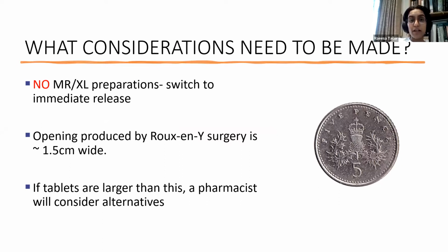So one of the things that we definitely do tell patients not to take anymore are modified release or XL preparations. What these medications are, is the way that they are manufactured pharmacokinetically, they are made so that they are slowly absorbed throughout the body. Once you start taking them, they disintegrate and you absorb them very slowly, and they release their active components slowly throughout the body. Because of the anatomy changes, and you're going to have less of a pathway to get it through, we want to switch it to immediate release to give it less time to start changing to its active component.